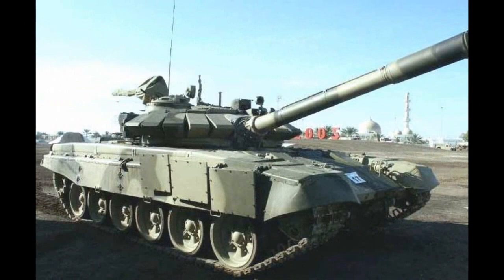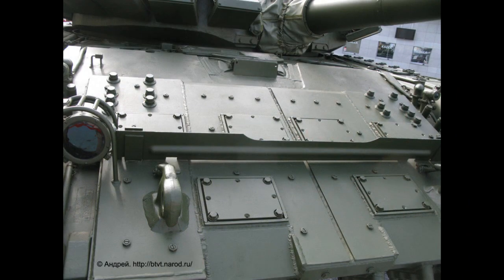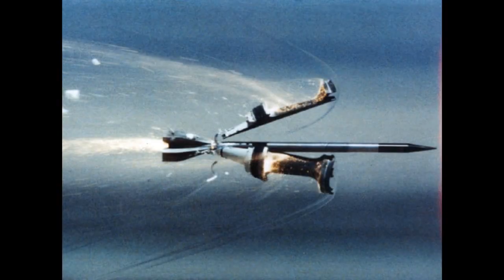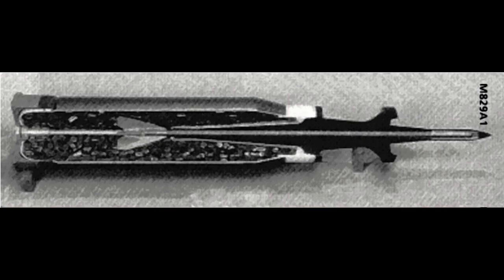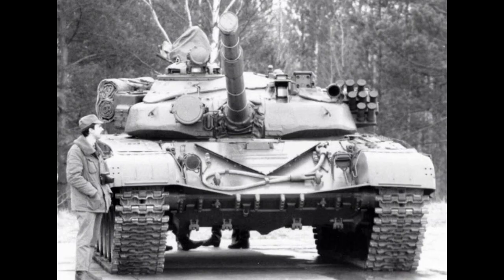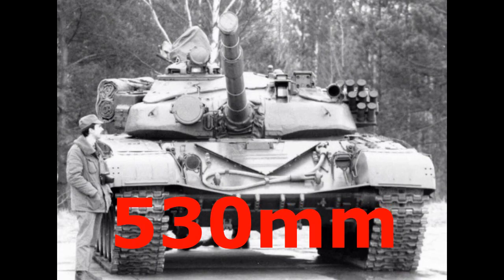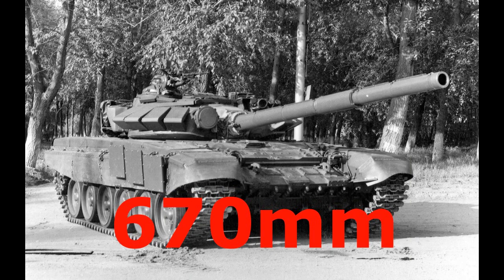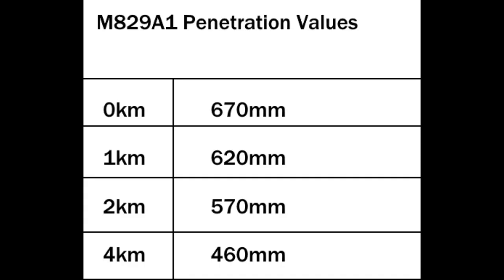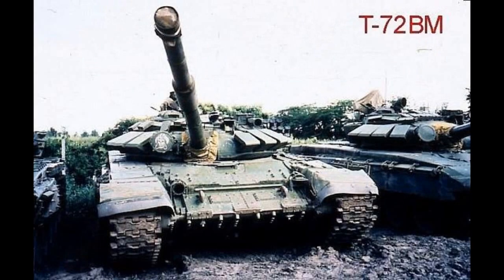Now onto the real deal, the T-72B Model 1989, or T-72BM as some tend to call it. The tank featured improved Contact 5 heavy explosive reactive armor that can reduce penetration of APFSDS projectiles by some 20%, which would mean that it couldn't be penetrated by the M829A1 Silver Bullet fired from the Abrams. Since the base armor of the T-72B is rated 530mm against APFSDS, and adding Contact 5 would improve the armor to around 670mm, where the M829A1 had 570mm penetration at 2 km and 670mm only at point blank. And in an open desert, that would mean the T-72BM would have a big advantage in protection.